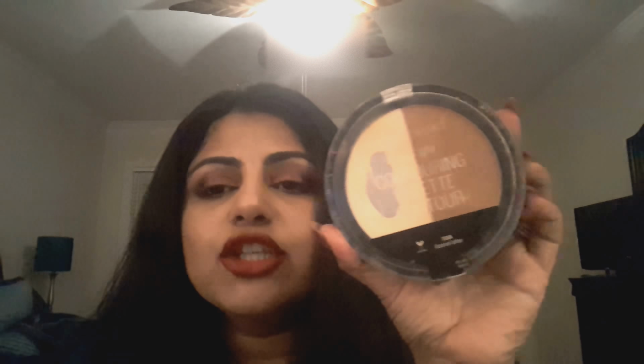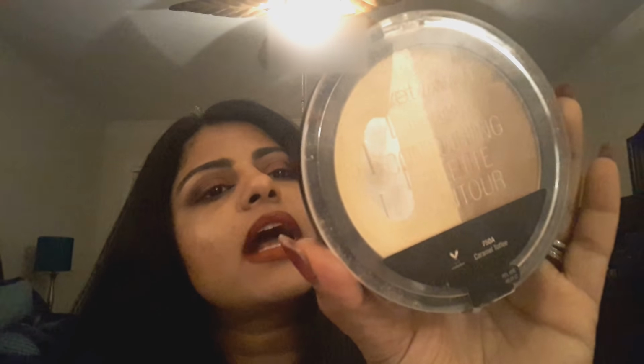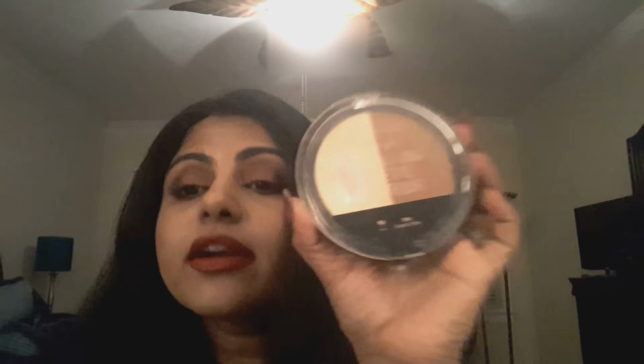Of course, after I use my concealer, I do set my under eyes. So for that, I'm going to use this Wet n Wild Contouring Mega Glow palette. And this is in the shade, I believe, Caramel Toffee. As you can tell, I've had major pan on this powder, which I use for my under eyes, and that's my contouring shade for the week. So I'm going to continue using that.